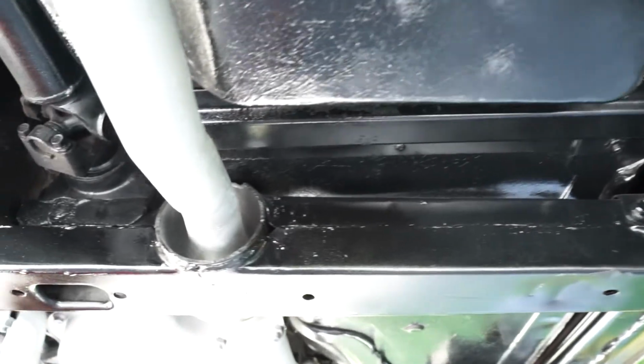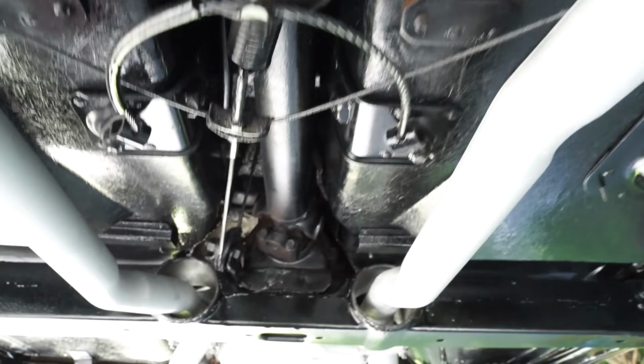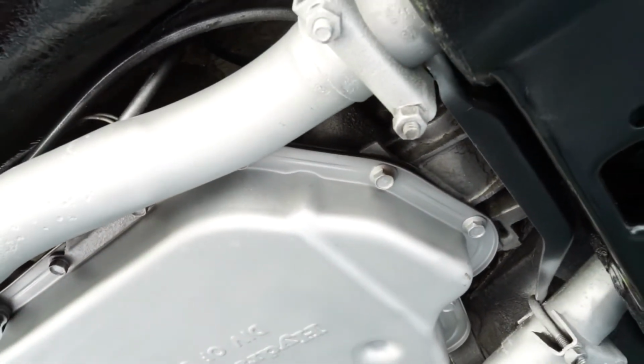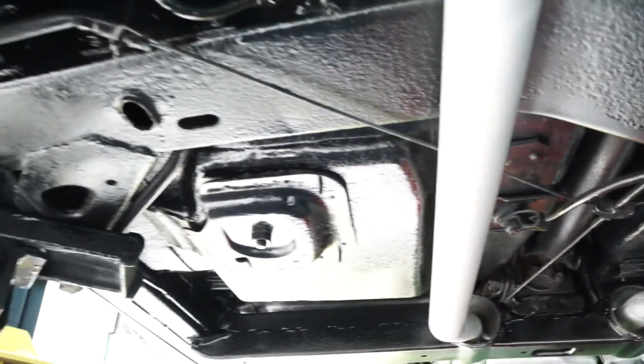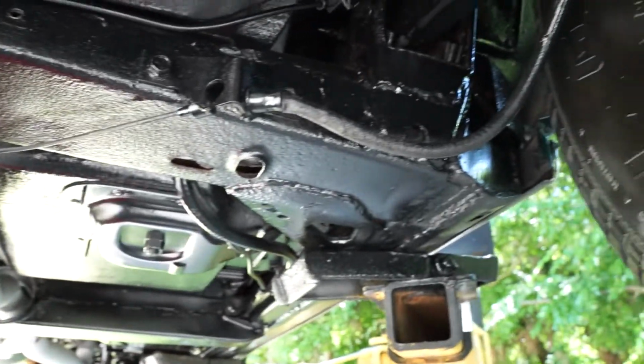Cross member going across the car from the driver's side to the passenger side. It's all nice and solid. Exhaust pipes run through it. Tail shaft seal looks dry. Speedo cable looks dry. Floor pans in the car are nice and solid, drivers and passengers all the way back throughout. You got another cross member running back here from the passenger side to the driver's side. That looks nice and solid. No rust, no damage, no rot.